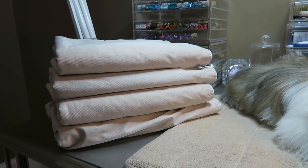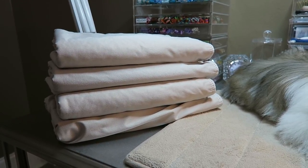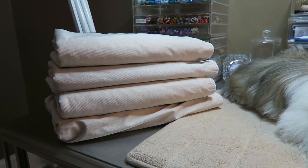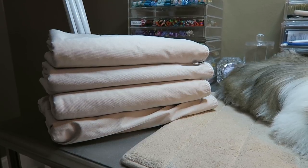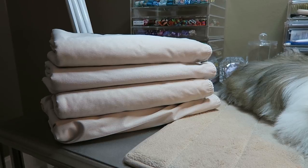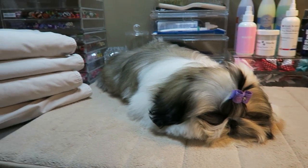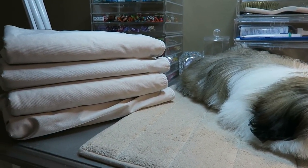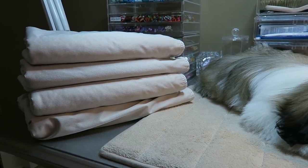I've been using these pads for about 4 or 5 years now, and I absolutely love them. I used to use the disposable potty pads, but I was going through so many because we do have 4 dogs. We have 2 little Chihuahuas, a Cavalier King Charles Spaniel, and Stassi, the Shih Tzu. With 4 dogs, you do go through a lot of potty pads, so I wanted something less expensive.